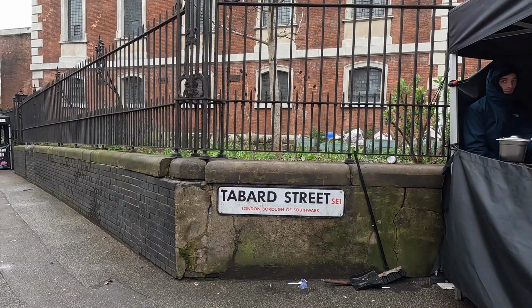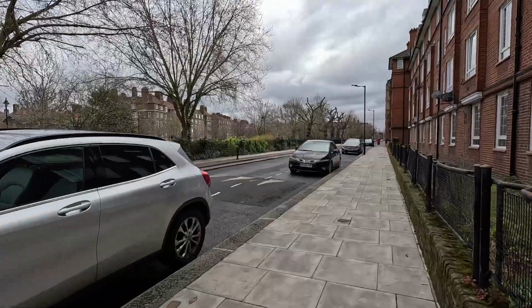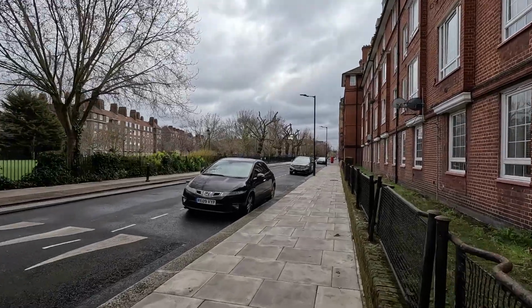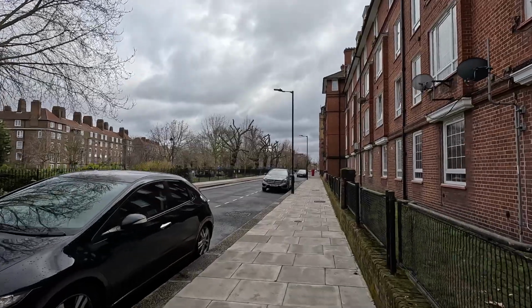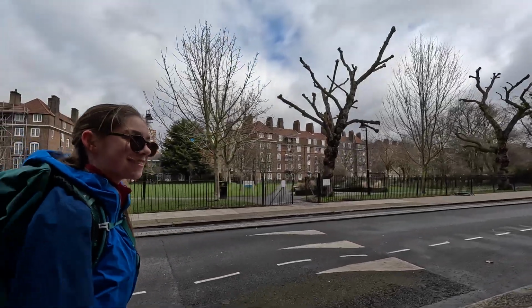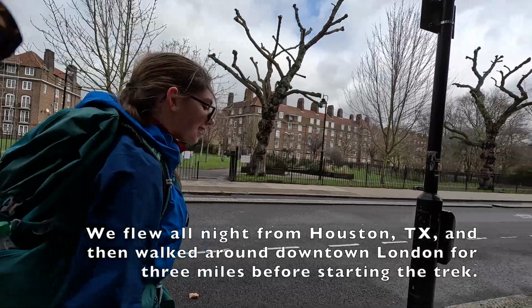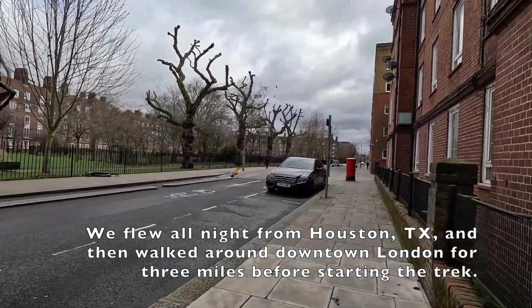All right, so we're on Tabard Street, which is the street that the Pilgrims in the Canterbury Tales left town on. That's the road we're on, and according to Pablo, we're going to be on it for a long time. Right now we're not tired, but I think it's going to hit us pretty soon. Yeah, we're expecting to get tired. Yes. Right now we're running on adrenaline. This is a beautiful street, so no complaints.